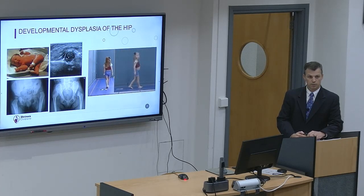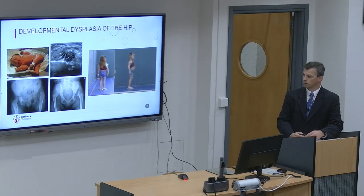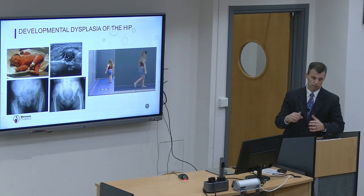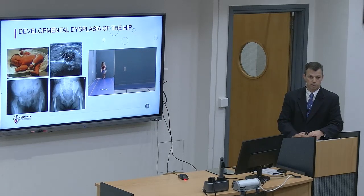Developmental dysplasia of the hip is a common condition that newborns present with. We think this is related to multiple factors: first pregnancies, large baby, low amniotic fluid, breech presentation, history of DDH in the mother. The hip can be unstable at birth. It can be dislocated completely, or it can be just unstable. You can drive it out. Ultrasound is the best method for determining the position of the hip in the newborn.